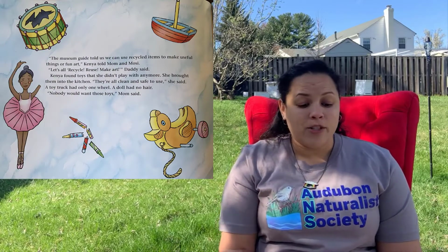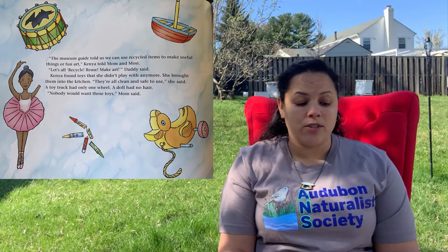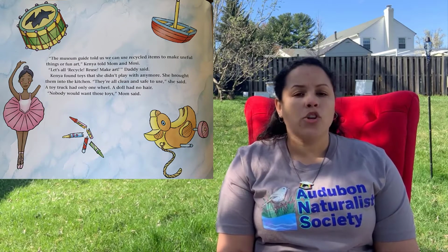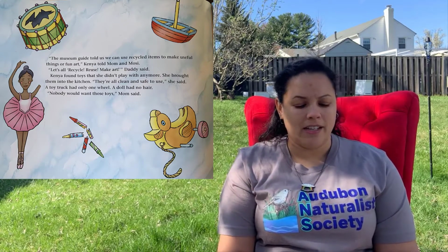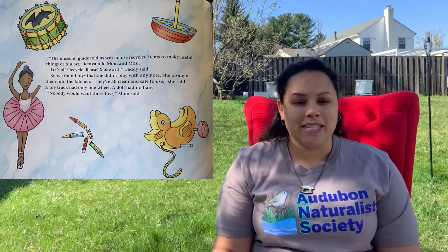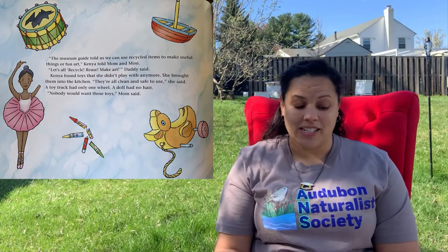The museum guide told us we can use recycled items to make useful things or fun art, Kenya told Mom and Mosi. Let's all recycle, reuse, make art, Daddy said. Kenya found toys that she didn't play with anymore. She brought them into the kitchen. They're all clean and safe to use, she said.